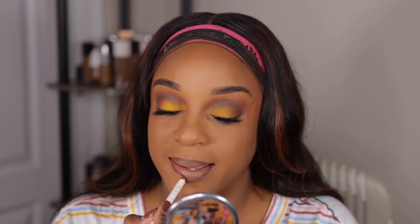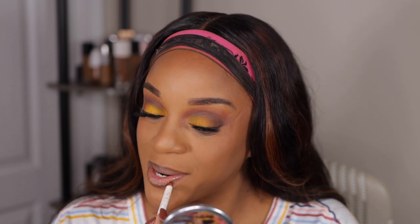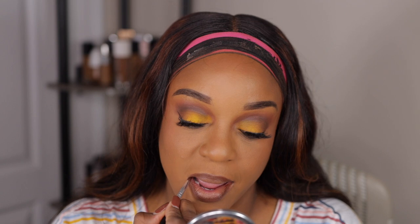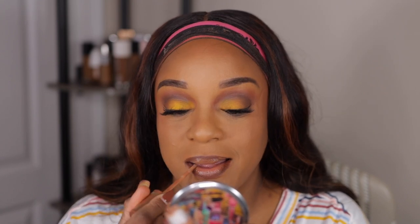This is my Beauty Bay Vintage because I want more brown, more warm brown. Yeah. And then we're going to go with the lips like we normally do. Put a little bit of macchiato in the center. Gloss. Spray.